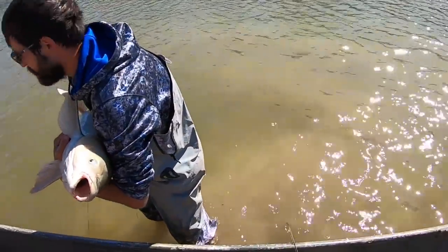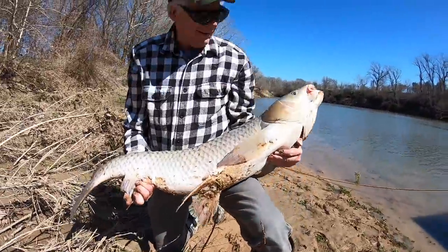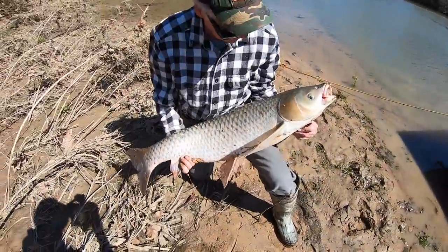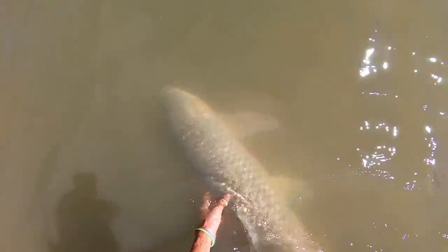Look at that guy. Let's get on the bank over here, right? Right, yeah. What a massive fish. Try and hold him out a little bit. That's the biggest freshwater fish ever. That's a monster. Fought like an elephant. We didn't get too great of pictures. Want to get the fish back as soon as possible.